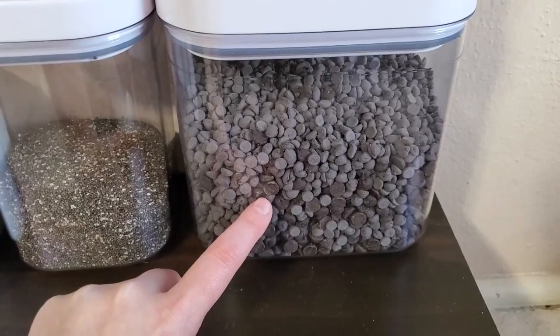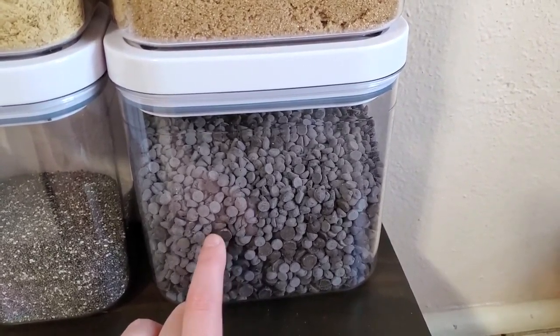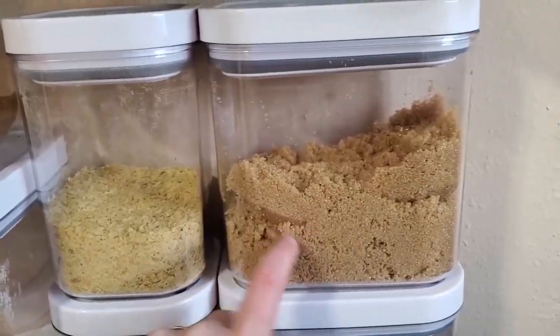Lily's? Is it Lily's? Yeah. But Lily's dark chocolate, it's also Fair Trade dark chocolate. So it's a really good brand to look out for. And then lastly, we have some brown sugar.